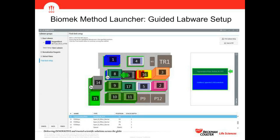The other component of Biomek Method Launcher is a new step called guided Labware setup. So guided Labware setup will step you through on a plate-by-plate, tip-box-by-tip-box process to set the deck up in such a way that it is properly set up. And one of the things it really does nicely is that it will show you side views of stacks of Labware, so you can see that on the right-hand side of your screen. And for reagents that are deployed in troughs, or you have master mixes that you need to create, all those setup instructions are included in the individual Labware descriptions.